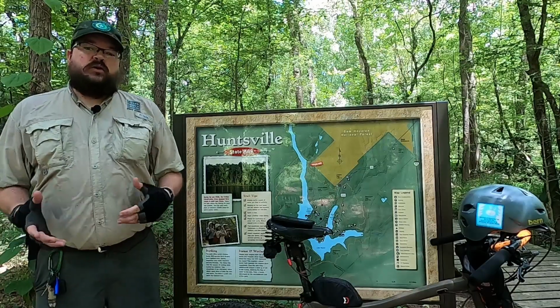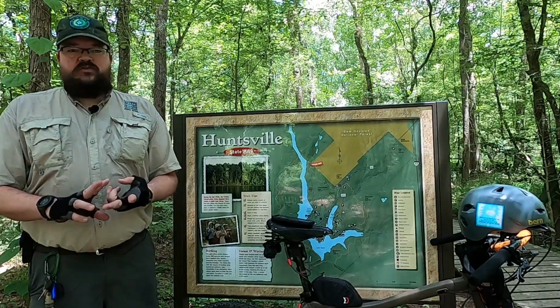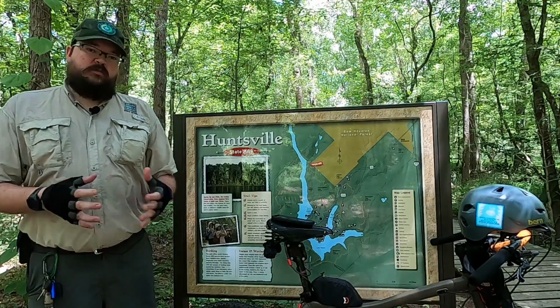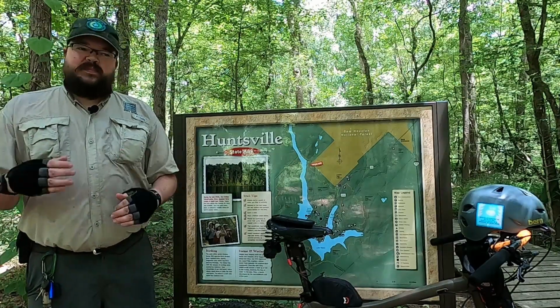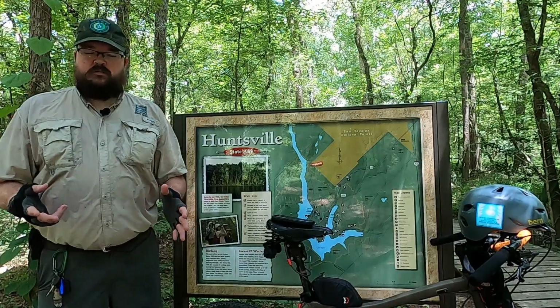So now that we've done some trail riding, I want to talk to you about two things. First off, trail etiquette, and then trail safety. Believe it or not, there are some rules to mountain biking in the parks, both written and unwritten. So when riding, I'd like to always bring it back to the leave no trace principles. Number 6 and number 7 is what I want to focus on right now.